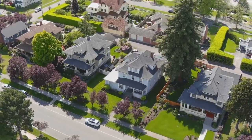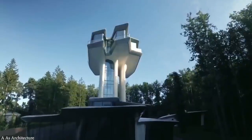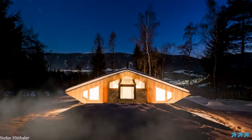As technologies and design tastes change, the way homes are being built is changing as well. Get ready to be inspired as we take a look at the top 15 futuristic houses.